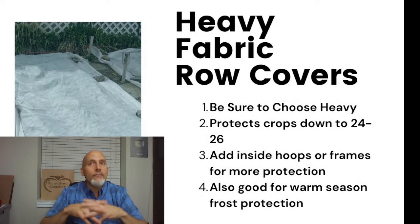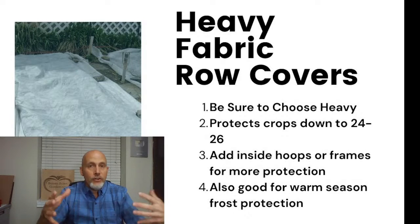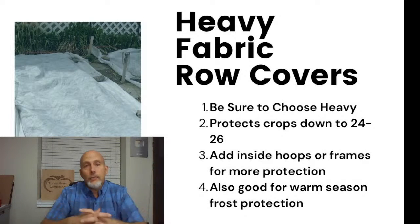In fact, for example, kale, mache, even spinach, if you live in zone 6 and 7, you could just throw a fabric row cover over them for the winter, and that would protect them. You'd still be able to harvest from them. Especially in zone 7, you should be able to do that with those heavy fabric row covers.